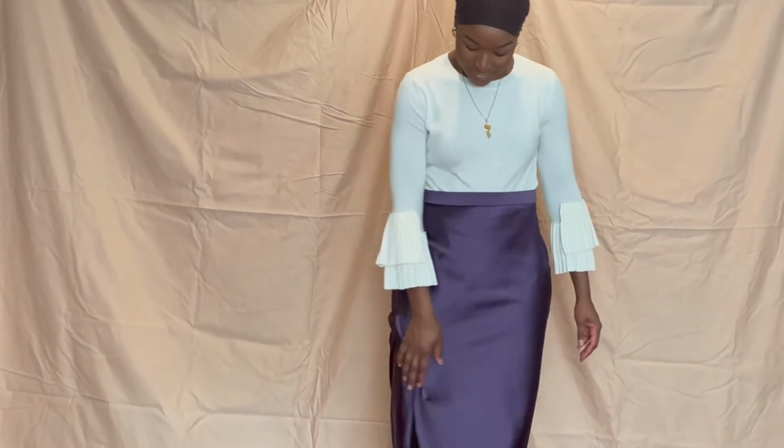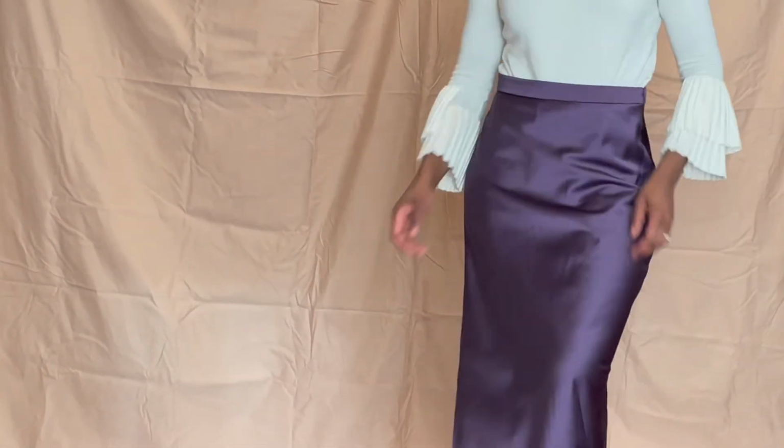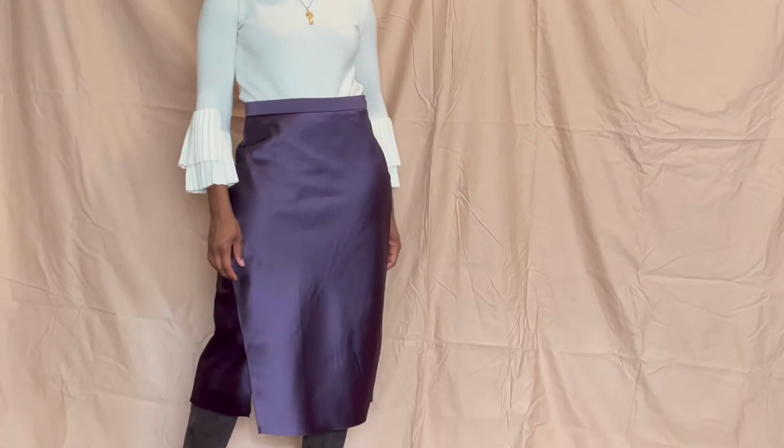So I have worn it just so you guys can see what it looks like, but to be honest, I don't think it's something that I would wear with the split where it is. And I think to have gotten something closer to the inspiration photo, the split should have been a bit deeper. All the things.